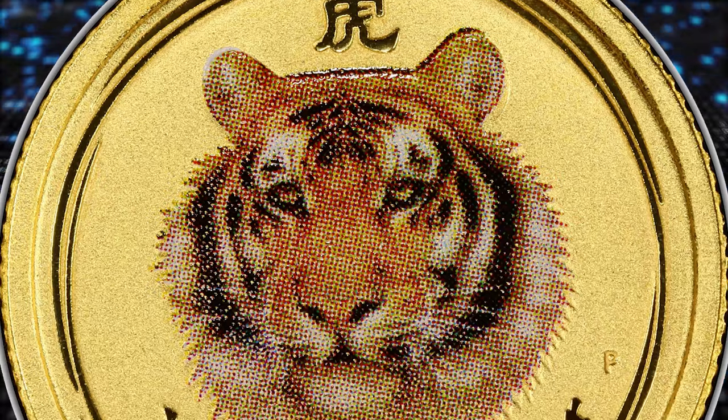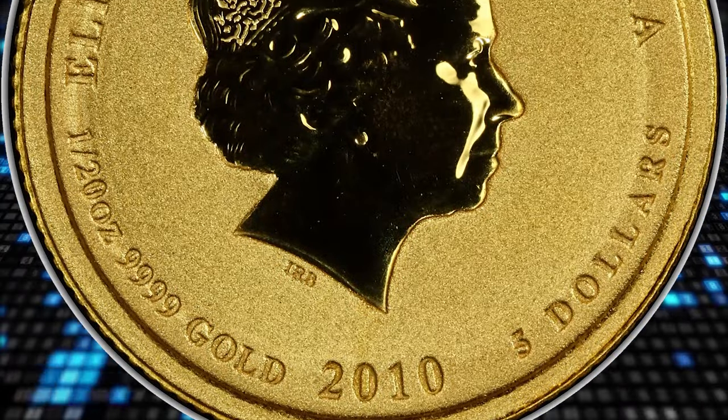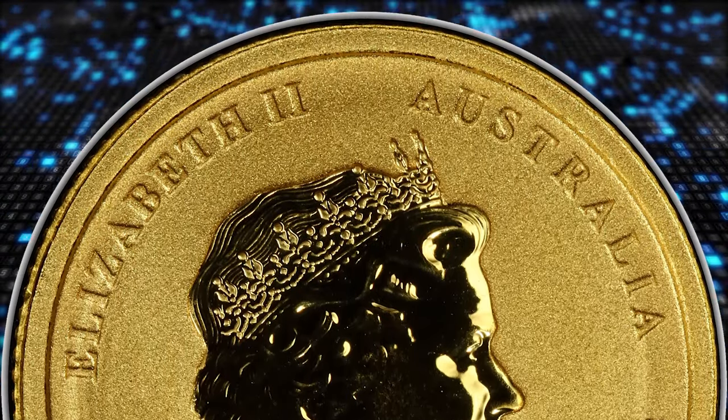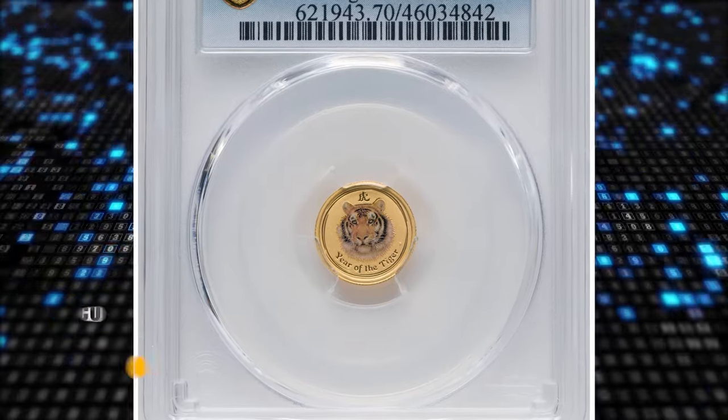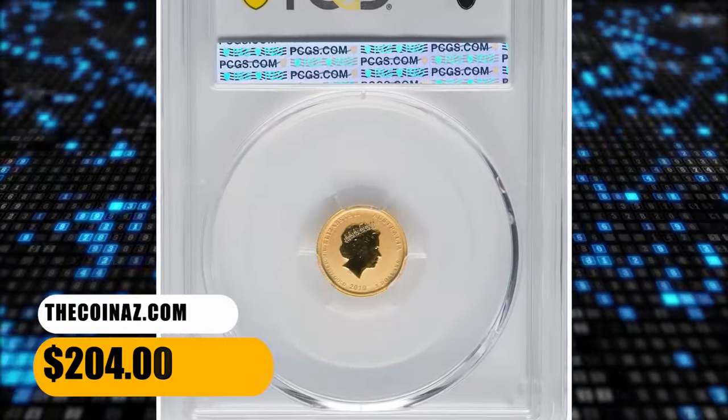Obverse side features the fourth portrait of the late Queen Elizabeth II facing right, wearing the Girls of Great Britain and Ireland tiara. On the reverse we see a depiction of a tiger head facing the viewer. Designed by famed Royal Mint engraver Ian Rank-Broadley. This gem was sold for $204.